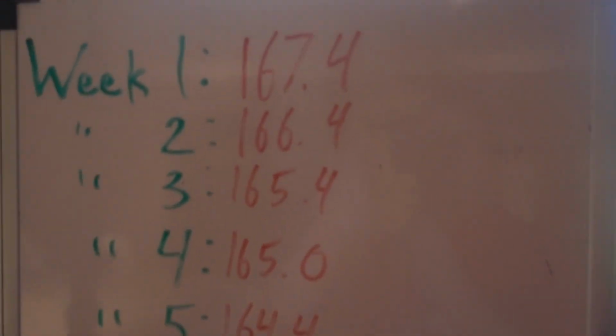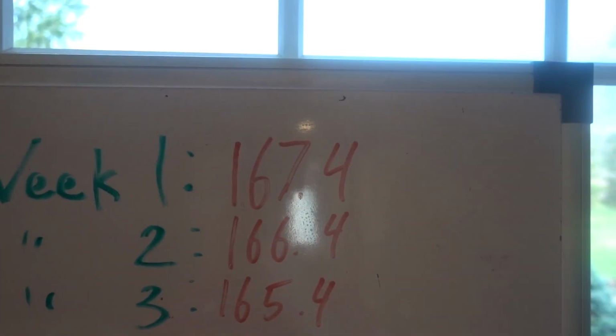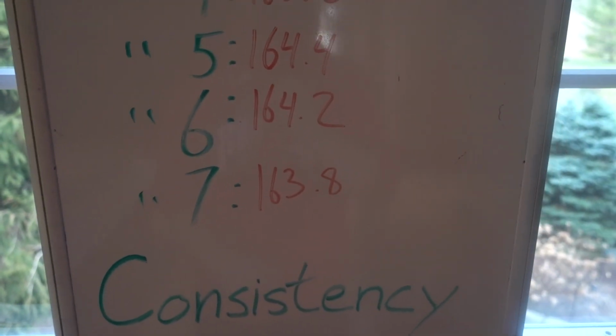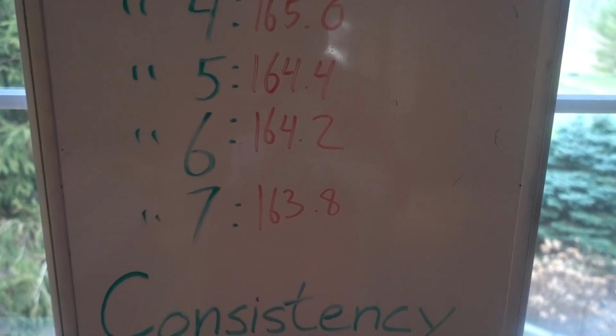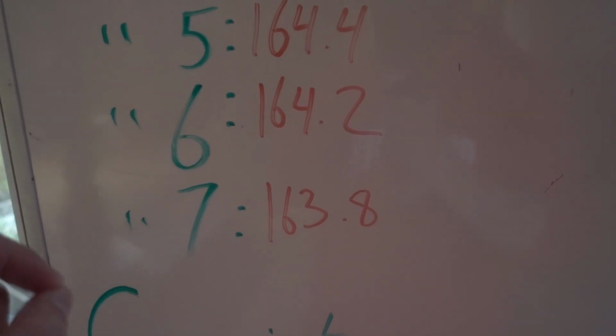my macros really haven't changed much. I started at 200 protein, 190 carb, and 50 fat, I believe, in week 1. This week, really busy week, I didn't meal prep like I said. I'm sticking at 200 protein, 185 carb, and 50 fat.